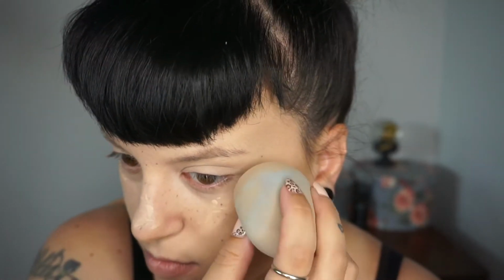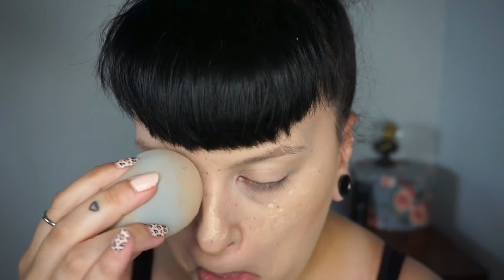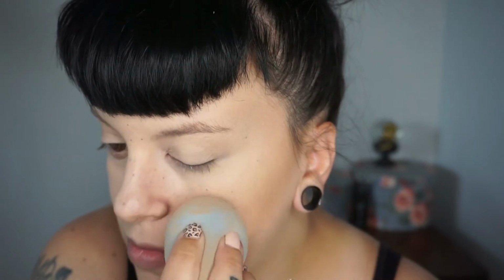And then my little trick for fake freckles is going over it with a little bit of sheer foundation and just gently tapping in the foundation. You don't want to go too heavy with the foundation, just enough to make it appear very natural. So go ahead and make sure that everything is nice and even. Everything is nice and blended out before we set it.